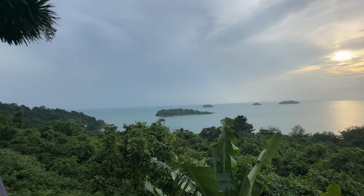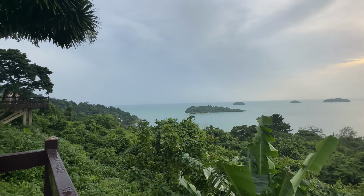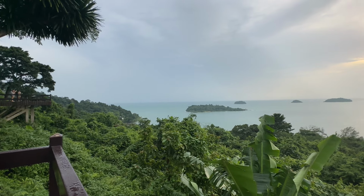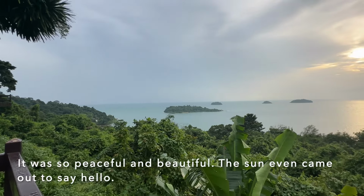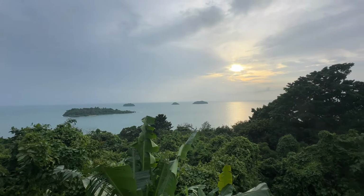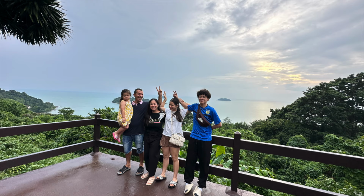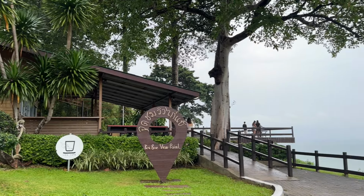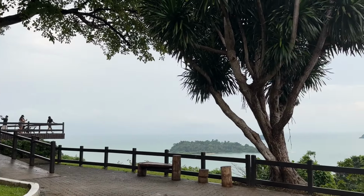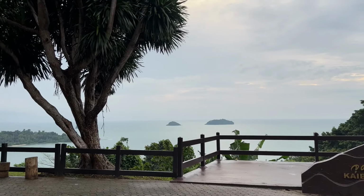The camera is not doing justice, but if you come to Koh Chang, I highly recommend you stop here and take a little breather and have a little look. I'm so grateful we got to take this trip and make wonderful memories together. Obviously, we took photos and had great laughs. It wasn't our best vacation ever due to the weather, but at least we were all together and we made the best out of it.